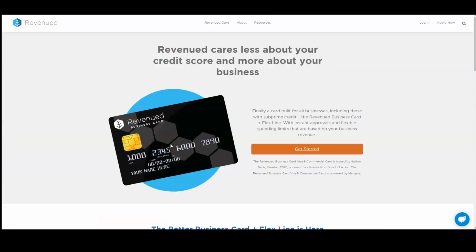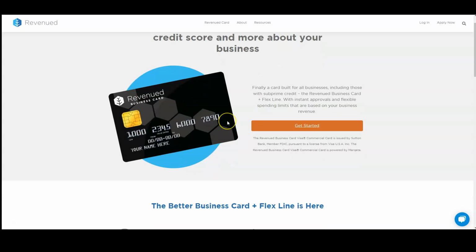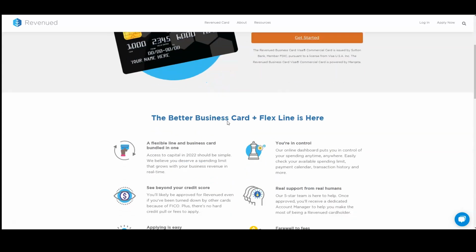All right, so today we are talking about Revenued. Revenued is a business credit card that you can get without having good personal credit, without having a hard credit check or anything like that. It's a very quick process. They do instant approvals most of the time. If they don't, they will review your application within 24 to 48 hours and give you an answer. Their lines of credit go up to $100,000.